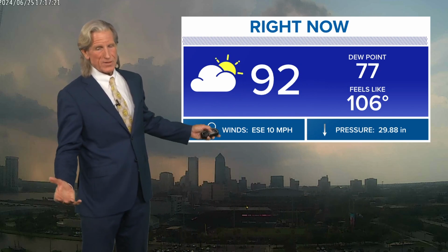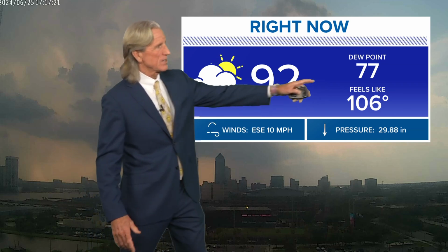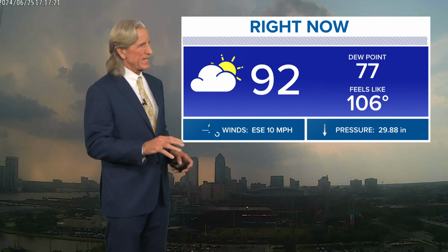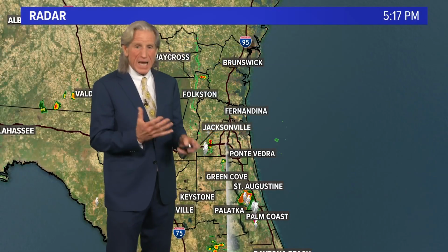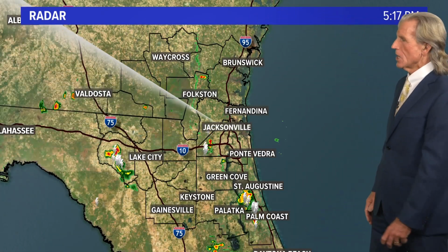It's all relative. So the airport had some rain, but look at this right now, 92. But the real decider on how hot it feels, look at the dew point at 77. Therefore, it feels like 106 degrees. And this is why the heat advisory was again issued today, because once you get to 107, 108, it just reaches a whole other level of dangerous. It's really, I would say, beyond just Georgia and Florida heat in June and July and August, if that makes sense.